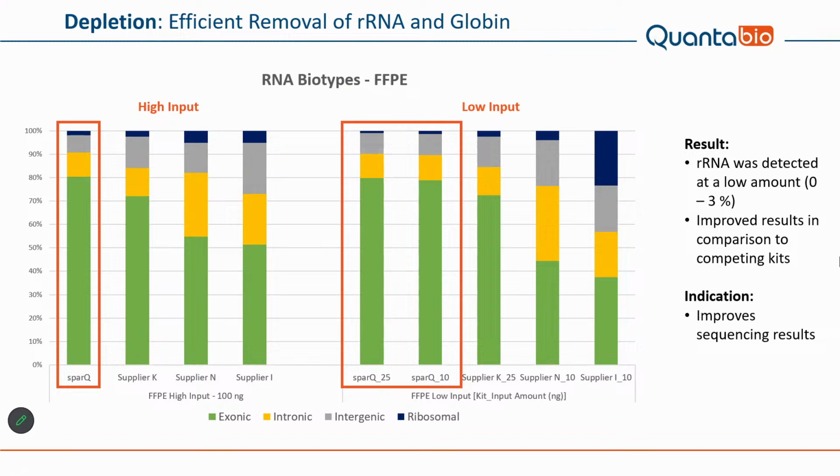And what we see here is very minimal ribosomal RNA, in that dark blue, leaving us very good amounts of sequencing reads, especially for exonic regions, which are shown in green, roughly 80%. And you can see in comparison to other kits on the market, this is more highly representative of the sample breakdown that we would expect to see for these subtypes.